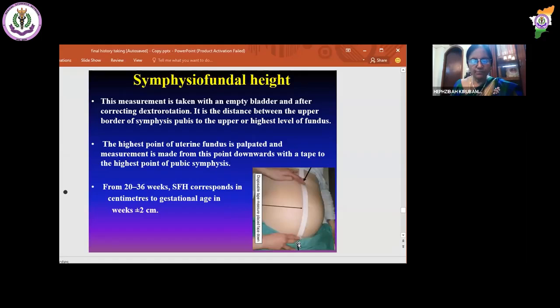This is a very important point because most of the time they make a mistake. Symphysiofundal height is a misnomer. We have to take the measurement: you fix the height of the uterus, fix the tape there and then take the measurement down, face down. Invariably, because it is called symphysiofundal height, they always think we have to take measurement from a fixed point. The pubic symphysis is easy to keep the tape on, but the fundus is not a fixed point. You have to assess the fundal height, keep the tape there and then measure it.